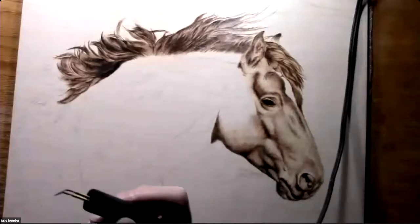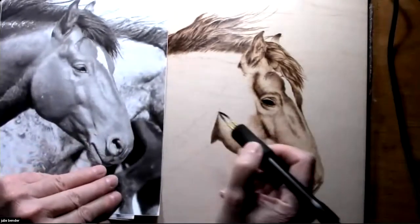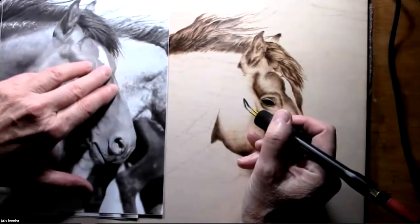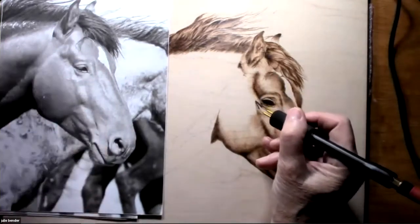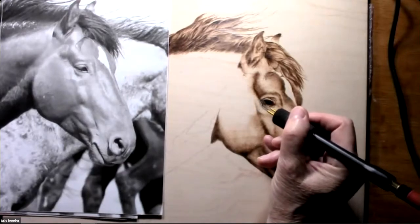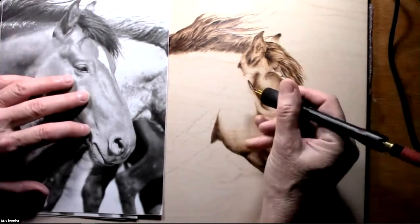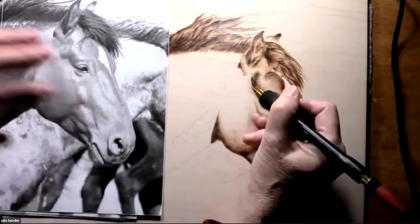I always keep my photograph right next to where I burn here so I can compare it where I need to be. And I kind of keep my hand on it as well and guide myself through where I need to be. So I'm just going to do a little bit of work here. I've got my burner set to kind of medium level, about a 6. I'm going to start at about a 5.5 and just make sure that when I burn, I'm not going too dark. You can always go darker, but you can't go lighter.